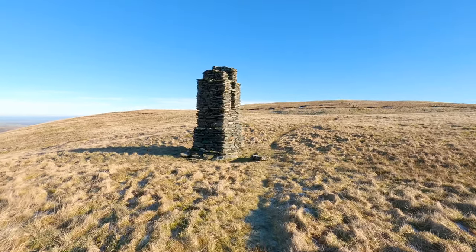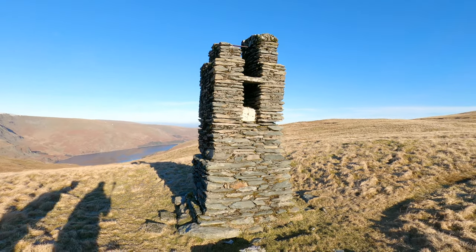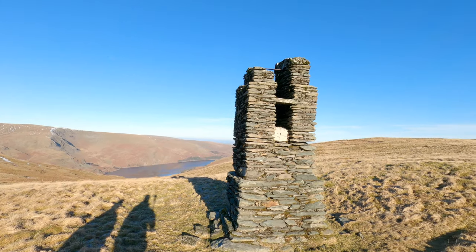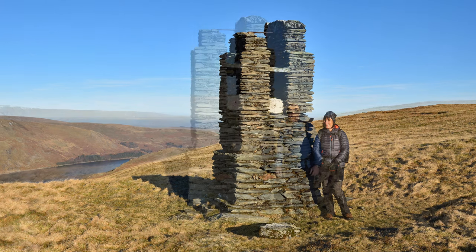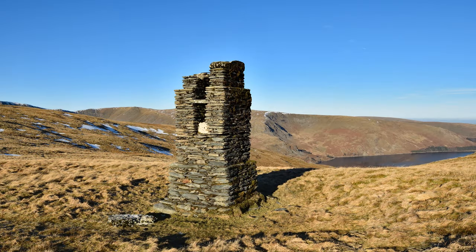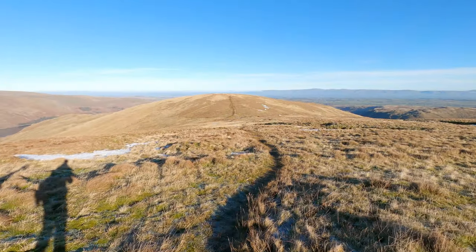So between Artlecrag and Selside Pike, we come across this old survey column which was used in building the Haweswater Aqueduct and Haweswater Reservoir back in the 1930s. And you've got Haweswater just down there. Again, looking back towards Artlecrag there and the survey column. So that's Selside Pike straight in front there now.